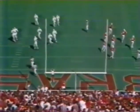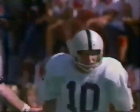8:23 to go in the first quarter. The Lions have driven 82 yards to lead Nebraska 7-0. The Nittany Lions, two big passes to Scoville, including one for the touchdown, leading 7-0. Brown has to back up and down it. The quarterback, Hager.